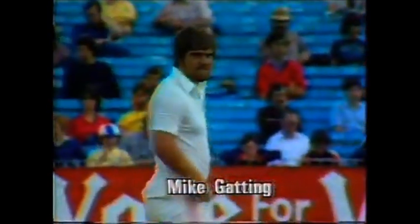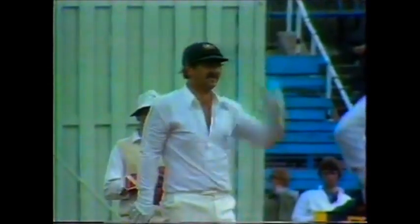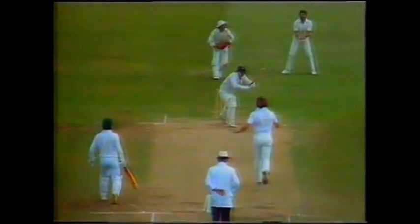Mike Gatting, who hasn't done so much bowling recently, but once upon a time was used quite frequently, certainly by Middlesex, as a medium pacer. Well left. Well judged by Rodney Marsh. Went to play it, but took his bat away in time and allowed it to go through to Alan Knott, the wicketkeeper.